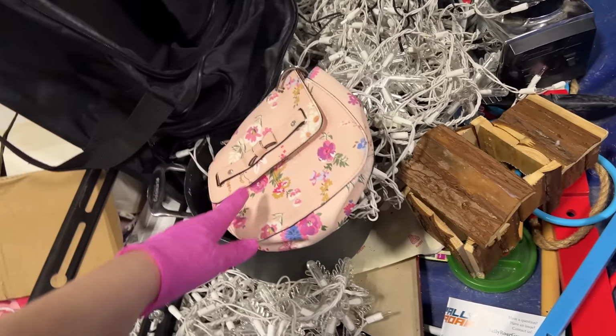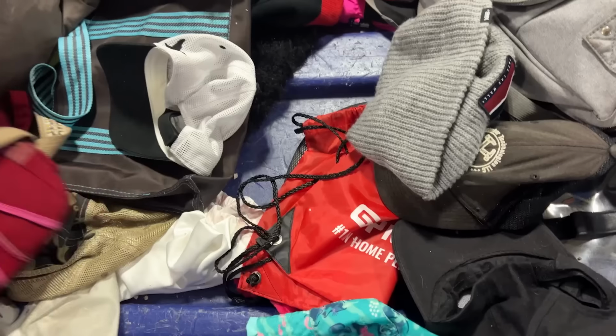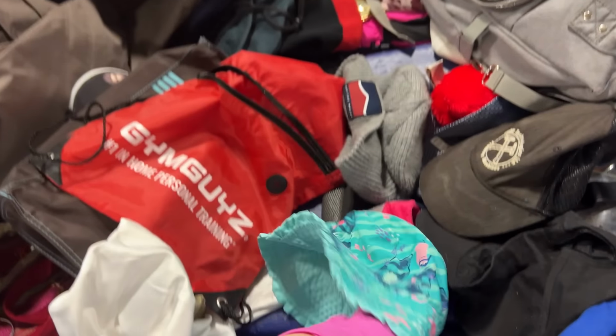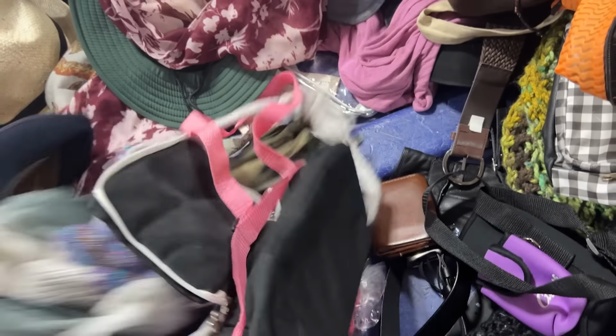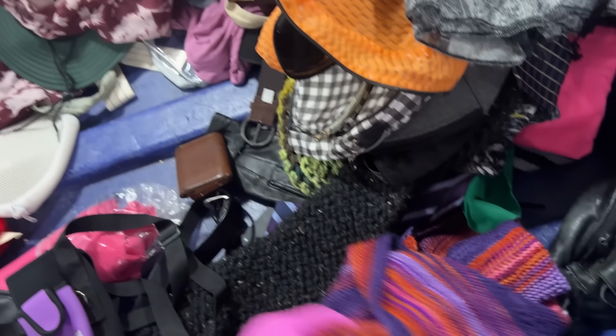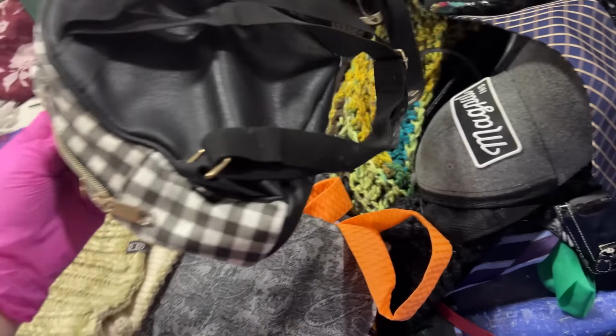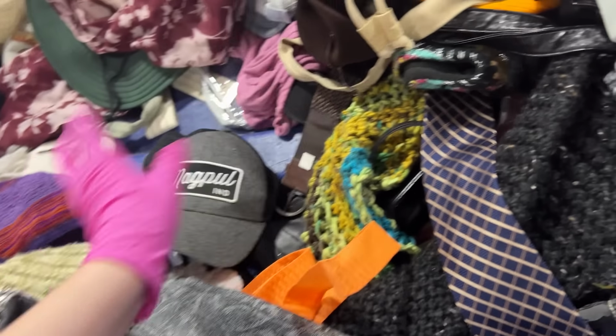Cute little bag. Well, what is all this? A bag and purse section. Little baby hat. Swimming of the world. Paw Patrol Chase hat. Pretty cool. Who doesn't want a Paw Patrol Chase hat? And a diaper bag. What's this little thing? Purse. Put your water in. Aw, little baby hat. Oh, what a cute little mini backpack. It's not in very good condition.